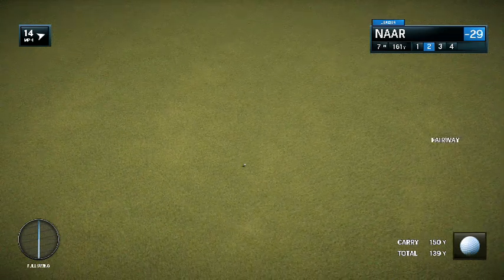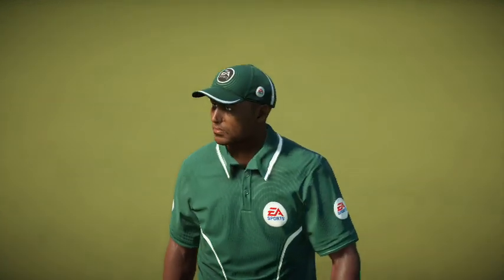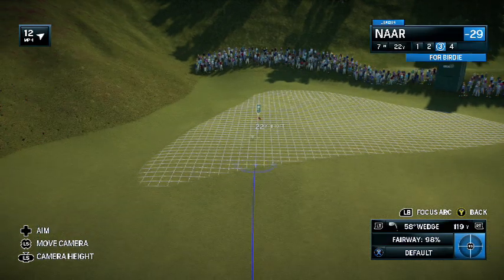So the second shot at the par four goes begging, and now he'll have to rely on the short game. Yeah, but a short game, as we all know, can redeem a lot of mistakes. See if he does it here.